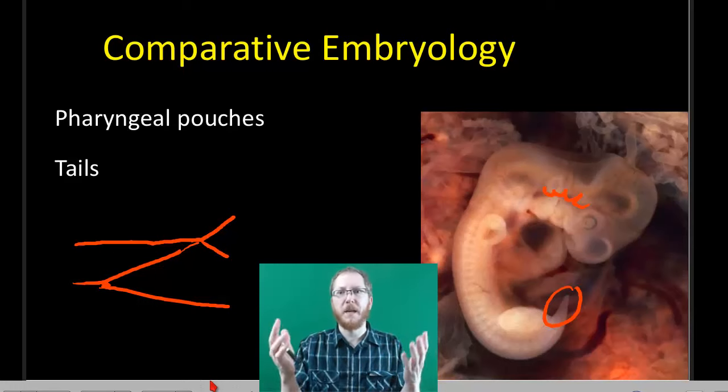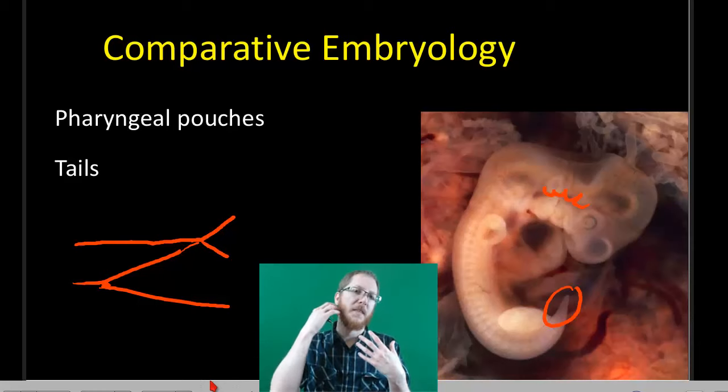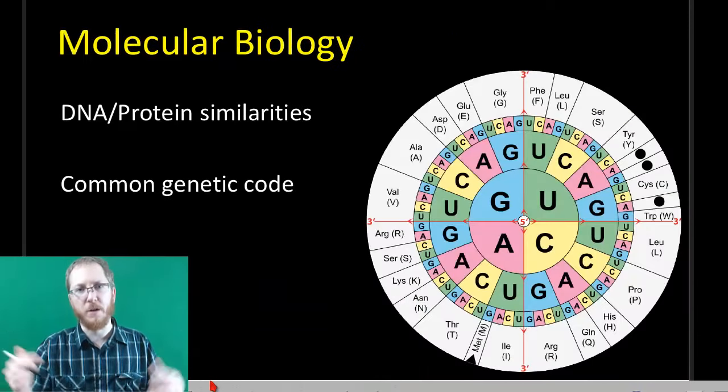It's like in a chimpanzee or something, the fact we get rid of the tail still, and which structures develop into the exact same adult structures, such as which pharyngeal pouches develop into jaw or an ear or whatever else.